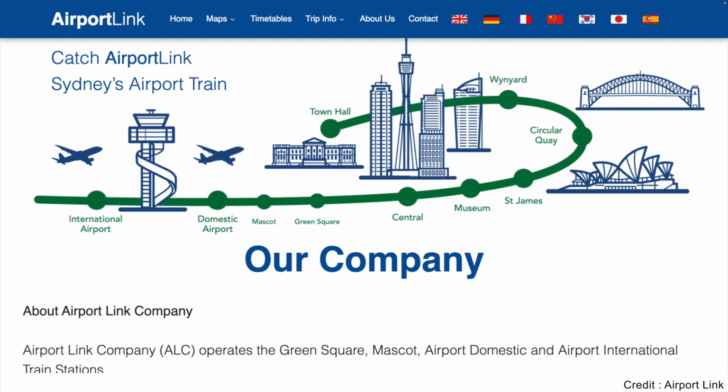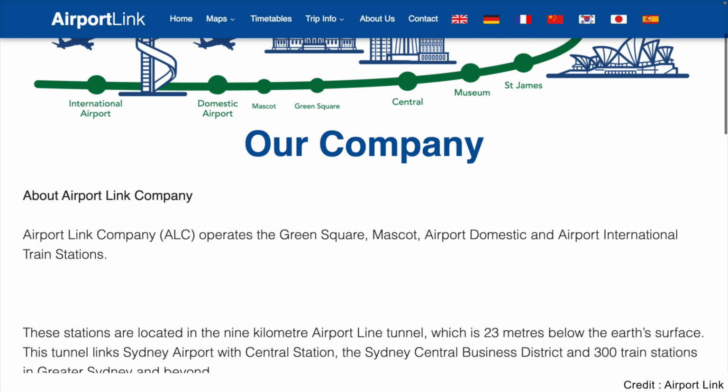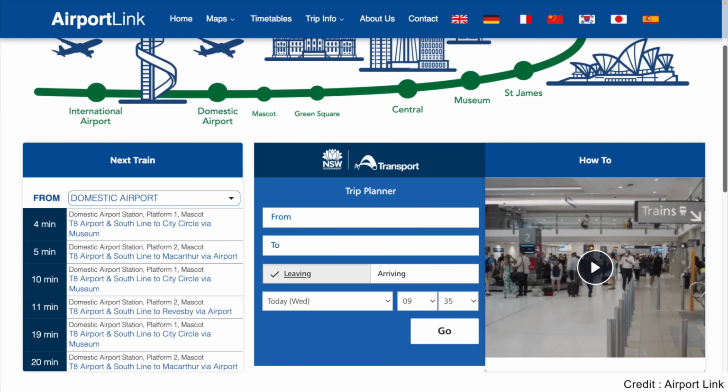Anyway, it opened in May 2000, shortly before the Olympics. So did you know that this station and the other airport stations are not actually owned by Sydney Trains? I didn't know that. No, so they're actually owned by the Airport Link company. So this line was built as a public-private partnership, and this company has basically operated it since then.